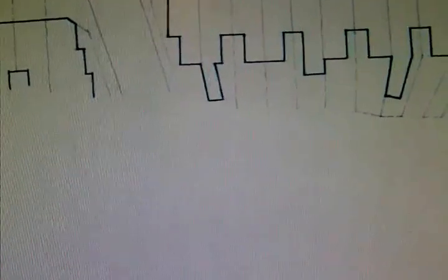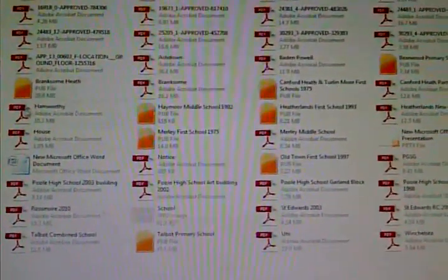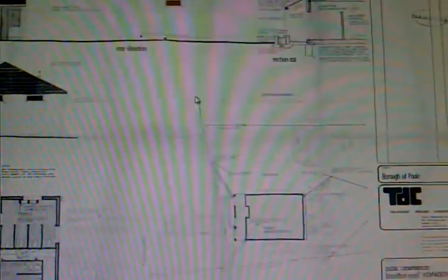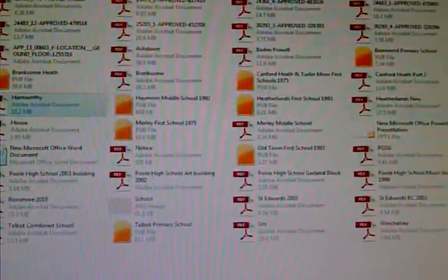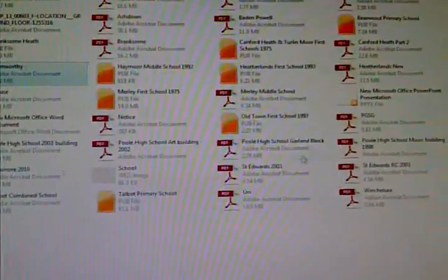So I've saved that onto my computer, and I've got a couple of other plans as well which are worth a look. They're all in a folder somewhere in my documents, simply called plans, where they've all been saved. I've got quite a few schools. I won't show them all now, but it's another one. I think it's this one. No, that is one, but we'll come back to that one.